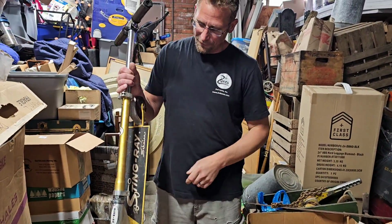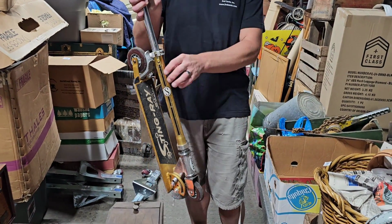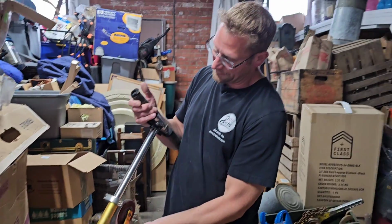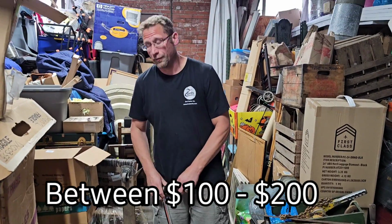Beware. This thing right here. Stingray scooter. And that's why I love my job. There's things you never see. You've seen a lot of Stingray bikes. A Schwinn Stingray scooter. Never seen one before. Not exactly sure what the value is, but me, probably priceless.